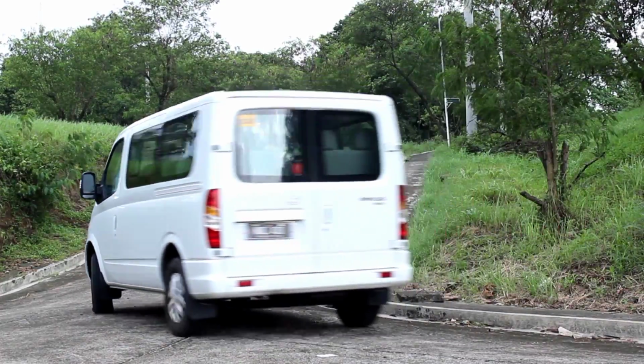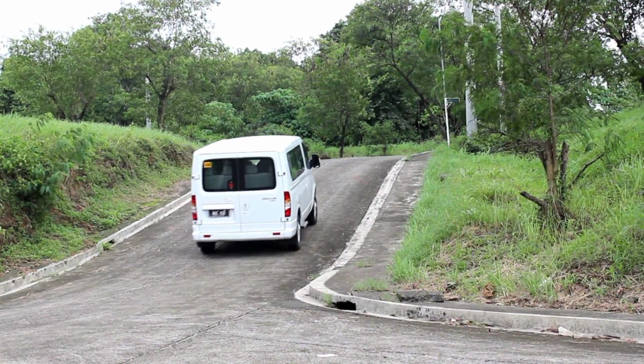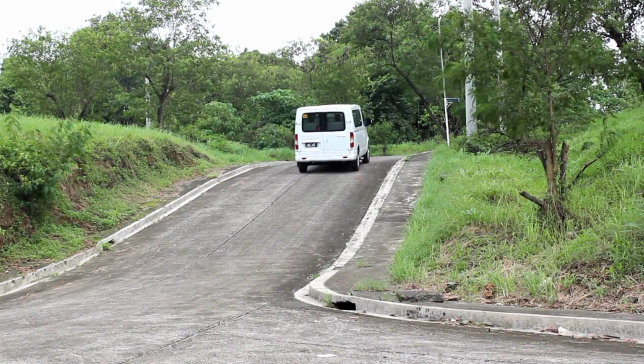And it is evident that you are driving a van because of the position of the steering wheel. But it doesn't make it taxing because the seats are extremely comfortable. So despite its heft, you feel the weight on the steering, you feel the weight of the clutch. It still isn't exhausting to drive because of merely how comfortable it is behind the wheel.